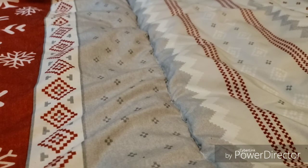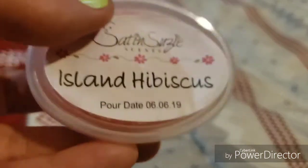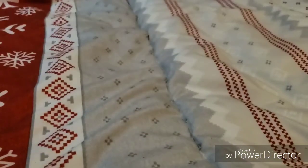Now this is a floral type note. It kind of reminds me of like a carpet cleaner, like a florally carpet cleaner. It's not bad. I usually don't do florals because they give me really bad migraines, but this one actually smells really nice. I'm going to melt a very small piece of it to see if it will give me a headache or not. If so, I'll just give it to my mom, which is fine. But I like that. It smells nice.